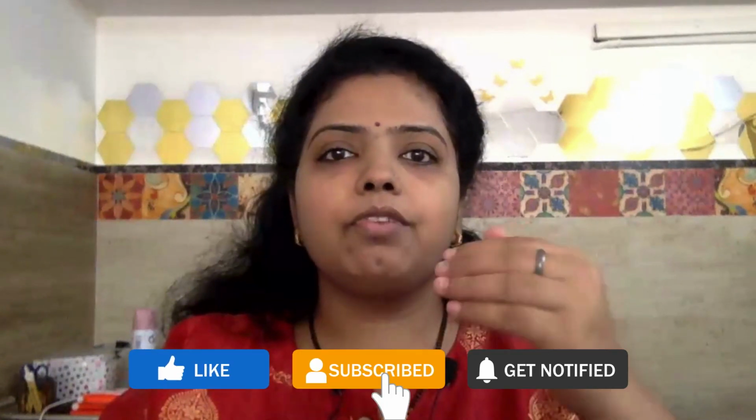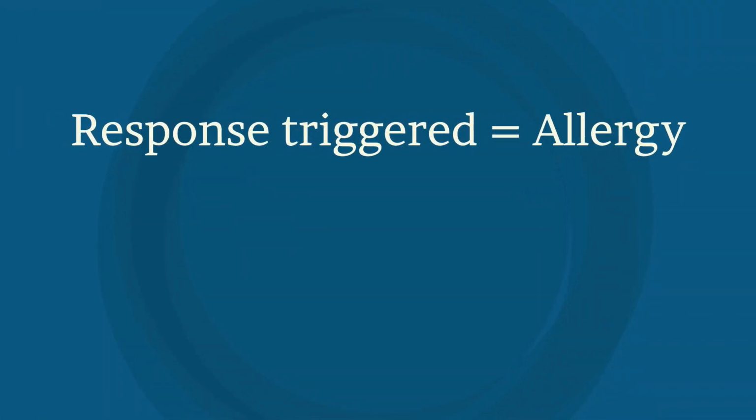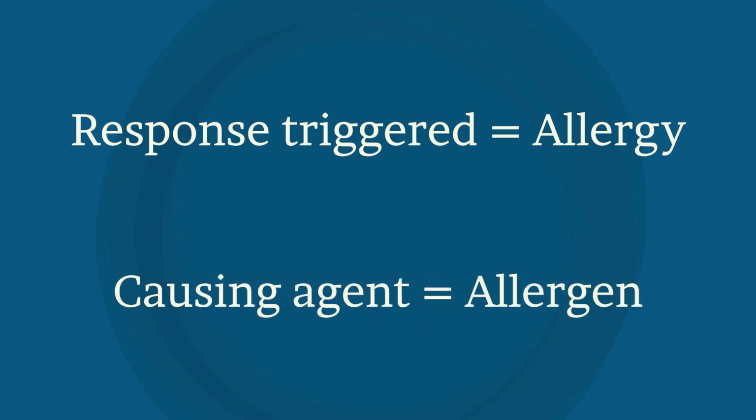The next time we come in contact with the substance, these antibodies signal our immune system to release chemicals such as histamine into our bloodstream, which cause a reaction that leads to the signs and symptoms of hay fever. Dust, animal dander, or pollen, for example, can trigger an allergic response. Here the response triggered is called allergy, and the causing agent like pollen is called allergen.